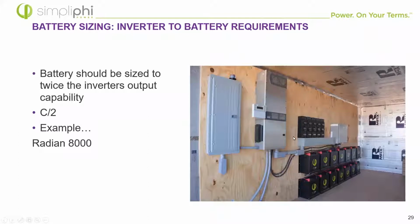We would expect that the battery bank would be a minimal, it doesn't matter how big it is beyond this, but a minimal of 16 kilowatt hours. That way, if for some reason this was able to discharge 8,000 watts continuous, the battery bank could handle that.